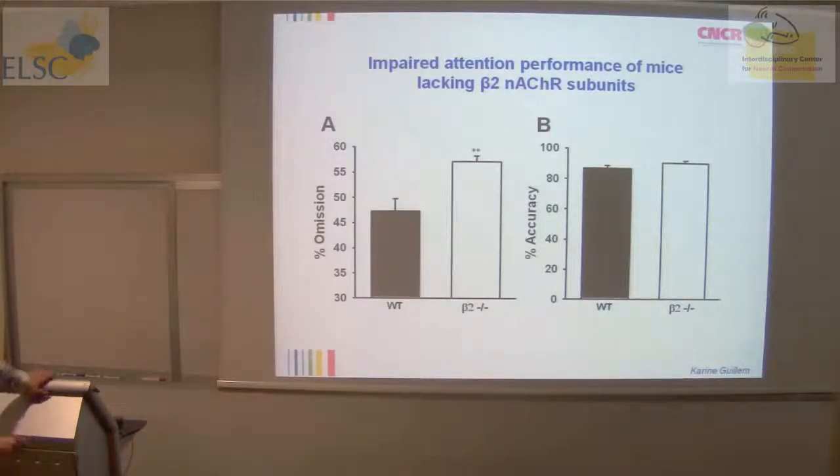What you see is that the accuracy, the number of correct responses, is very similar in these wild type and beta-2 lacking mice, but the number of omissions is elevated in mice that lack beta-2 nicotinic receptors. So apparently somehow these mice don't pay attention so much. During the whole session, during the whole training, they are very motivated to do it. They eat the same amount in the end, they show the same latency to collect the reward, and the same locomotor behavior. So on those basic parameters they seem not to differ, but they somehow pay less attention. So this would say you need these beta-2 receptors to be expressed to show proper attention performance.